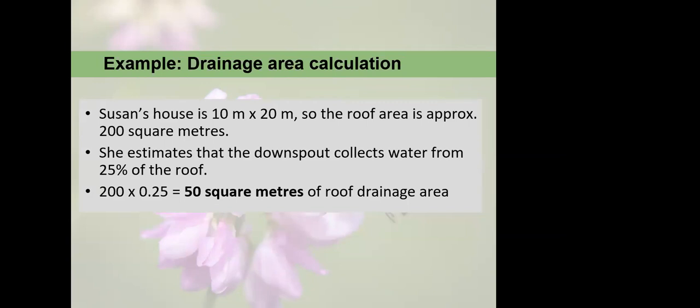So we've got Susan's house and it measures a footprint of 10 meters by 20 meters. So the roof area is approximately 200 square meters total, okay? That's the whole thing. And then she's taking a walk around her house and she's estimating that the downspout that she wants to feed her rain garden with only collects about 25% of the roof, okay? So maybe she's got four downspouts on her house total, one on each corner, and she's going to bring about a quarter of that water through that downspout into her rain garden, okay?